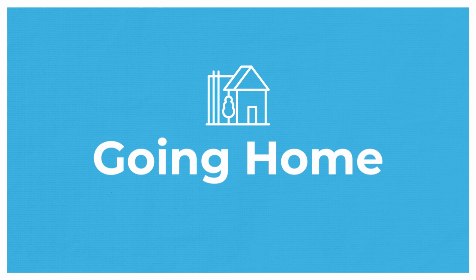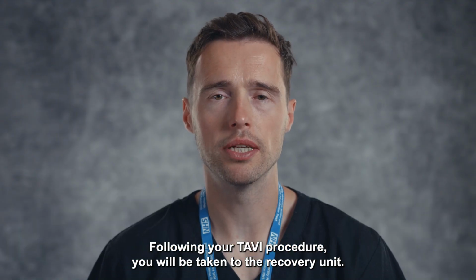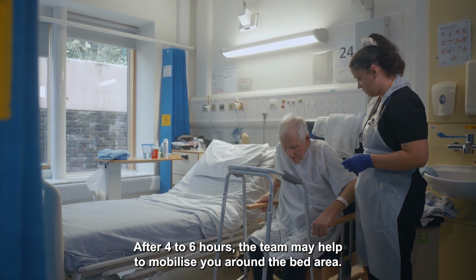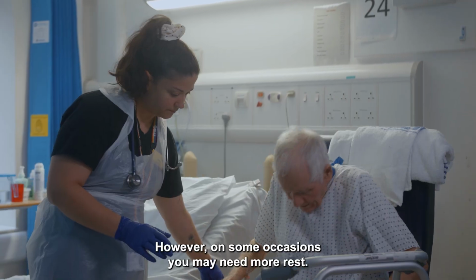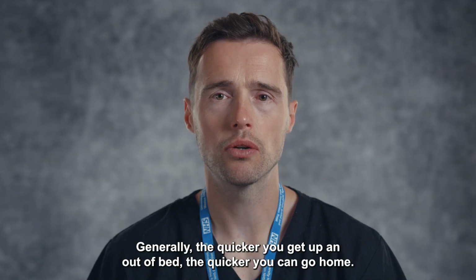Going home. Following your TAVI procedure, you will be taken to the recovery unit. You will be asked to stay lying flat for a period of time. After 4 to 6 hours, the team may help to mobilise you around the bed area. Hopefully, by the end of the day, you will be sitting up in bed, eating and drinking. However, on some occasions, you may need more rest. Generally, the quicker you get up and out of bed, the quicker you can go home.